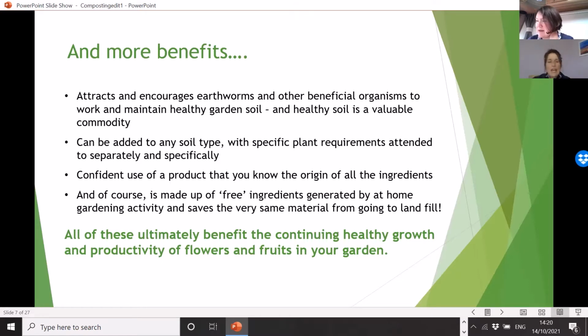Garden compost can be added to any soil type. It doesn't have anything specific in it, so it's not going to harm a particular type. And if you do have a specific plant type, like your rhododendrons or your azaleas, acers, blueberries, then you can add in specific plant requirements as they need them. You can use the product confidently because you know the origin of all the ingredients. If you've added everything to the compost heap, you know where they've come from. And of course, all these ingredients are free and they've been generated by your own home gardening activity. And of course, all of this ultimately benefits the continuing healthy growth and productivity of flowers and fruits in your garden. So, any drawbacks?